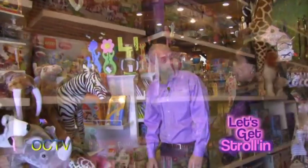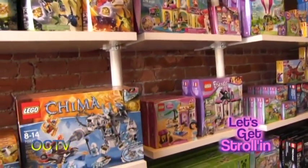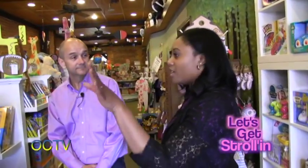Over here, we have a lot of the boys and girls asking for Lego. It's a very popular toy. And we decided to carry some Lego. We have the Friends for the girls, and then the different Lego types for the boys. Yeah, I know those are really popular. I have a 6-year-old sister, and she loves those.